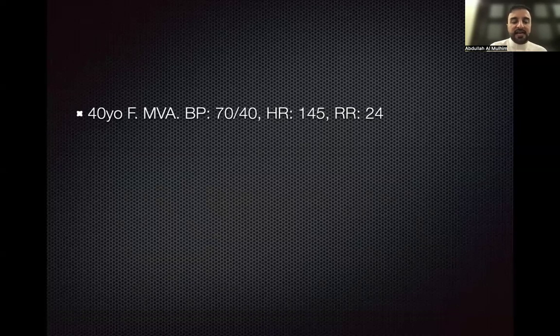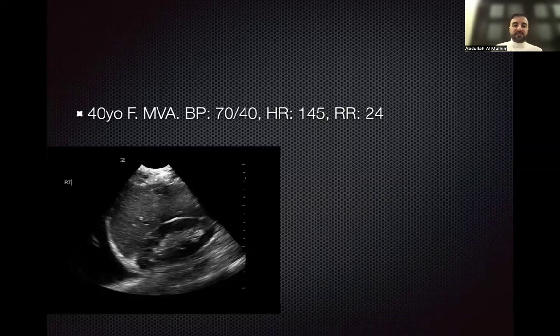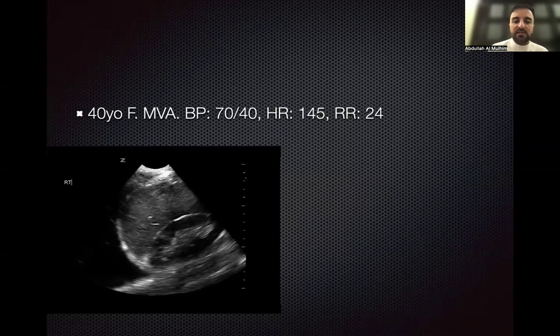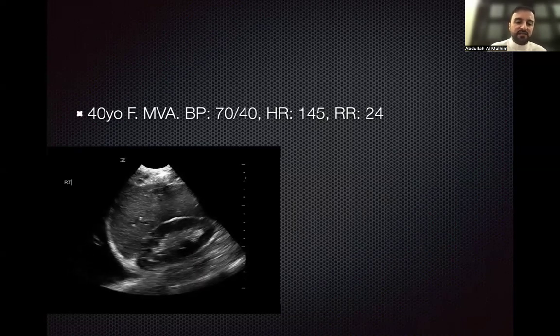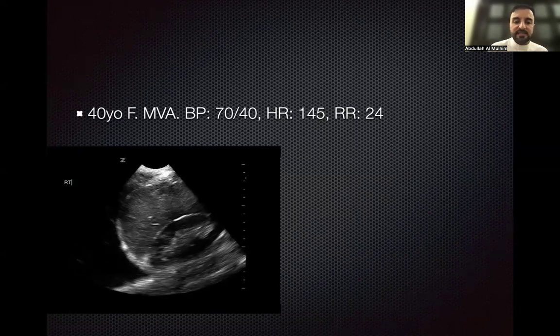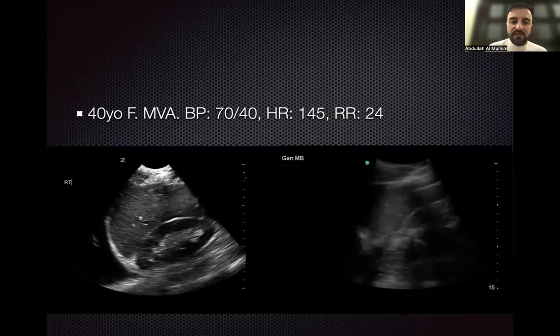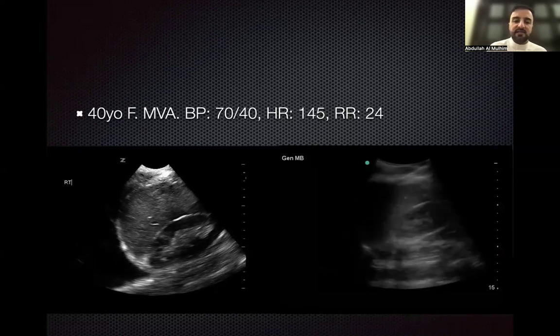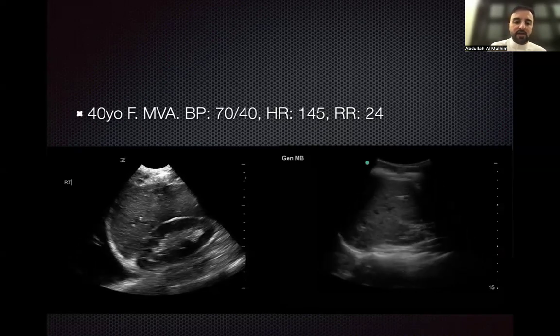So another lady, 40 years old, MVA, blood pressure is very low. She's tachycardic and tachypneic. You did the FAST scan as usual, and you saw this. This is the left upper quadrant. What is very obvious is that the patient has free fluid above the diaphragm, which can represent a hemothorax. You should put a chest tube in immediately and start resuscitating this patient with blood and prepare her in case she needs an OR.